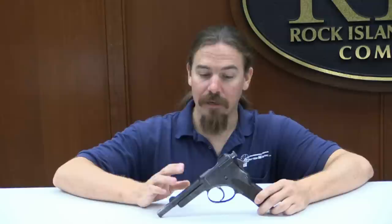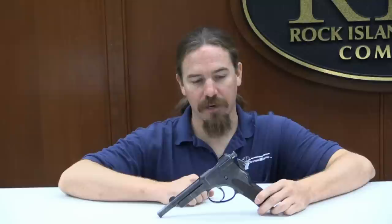So this one has a serial number 7 on it. It also has an 1897 Austrian military acceptance mark. Don't know the story behind that, but it's pretty cool.